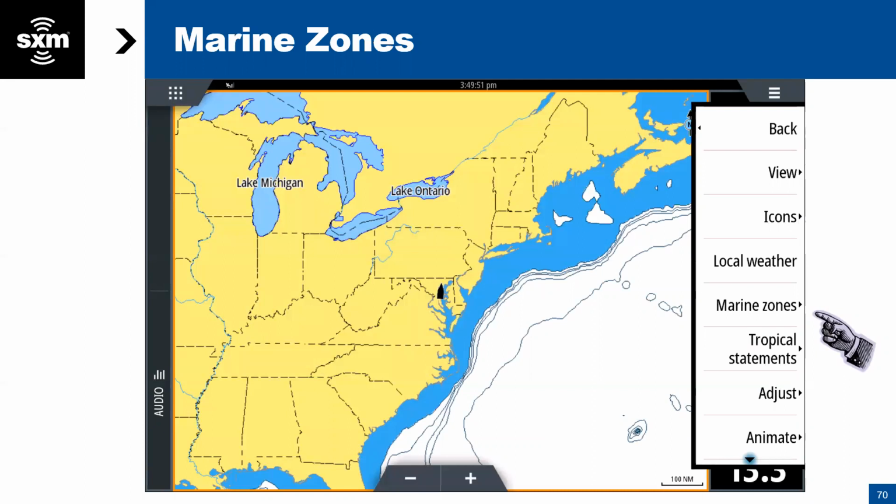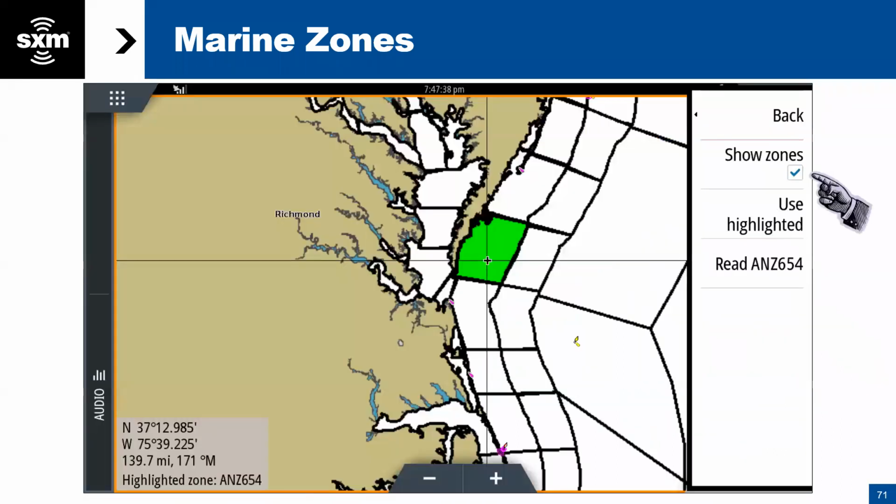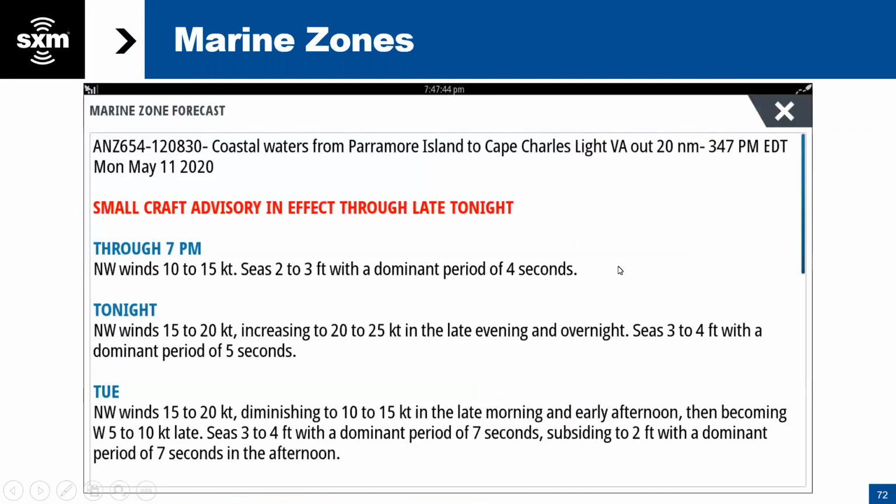Next, we're going to talk about marine zones. You've heard me mention before about information coming on the VHF radio. Well, the weather forecast that you listen to on the VHF radio is called a marine zone report, and all the U.S. waters are divided up into marine zones. So you can go to the marine zone section and click on this show zones box, and you can see how the whole map changes, becomes a very crude overlay of the coastline, and it's all sliced up into these little pieces. When you click on one, it's going to create a shaded area, and then you can say, read this particular area. And so it's going to give you the weather report for that area. So that's the information for that zone.